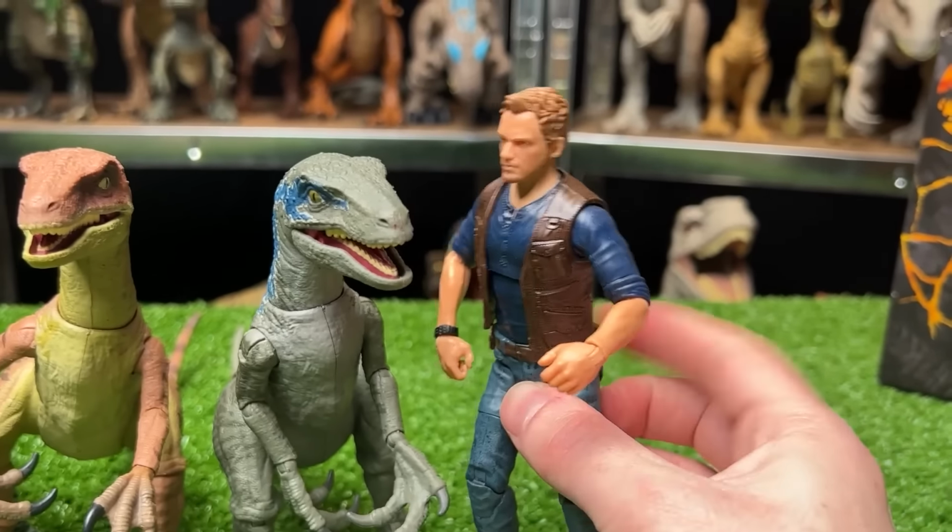First off, here is the John Arnold figure in his lab coat. You can see a Jurassic Park logo right on his shirt, and it looks like it actually comes with a computer set for this figure. So let's check that out.